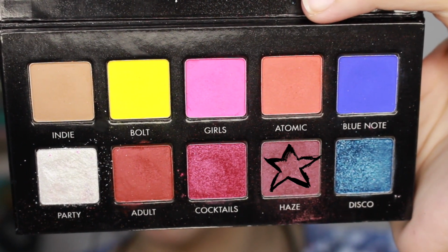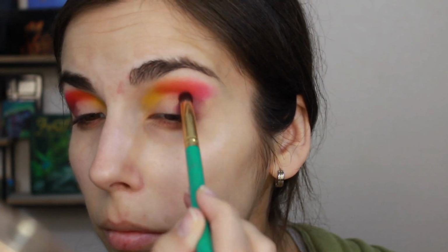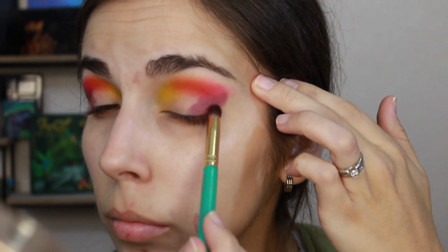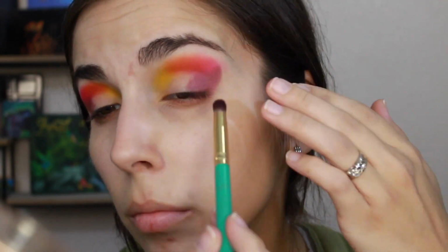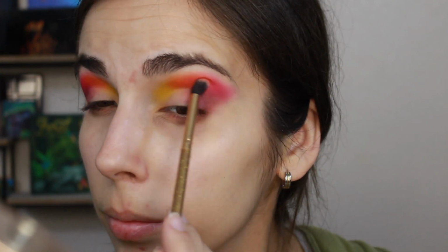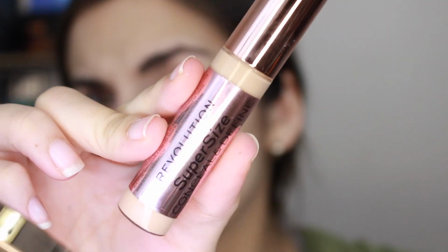And then I went in with Haze next because I thought this would be a really pretty color to deepen up the crease, and while packing it on, it kind of looked promising. The moment I went to blend, it just kind of all blended away, and it was just a very sheer, lackluster, almost a satin type of color. I was just very disappointed in it. I wanted it to be more purplish, but it was very lackluster in my opinion.